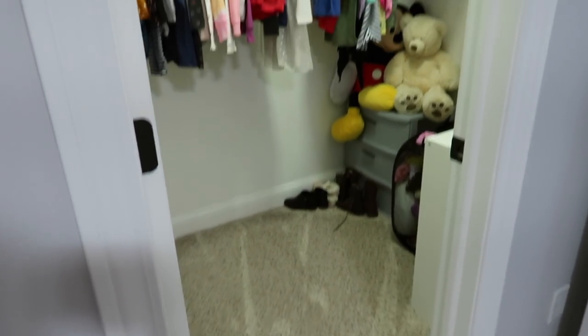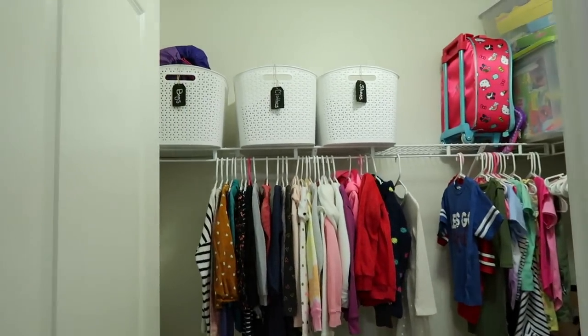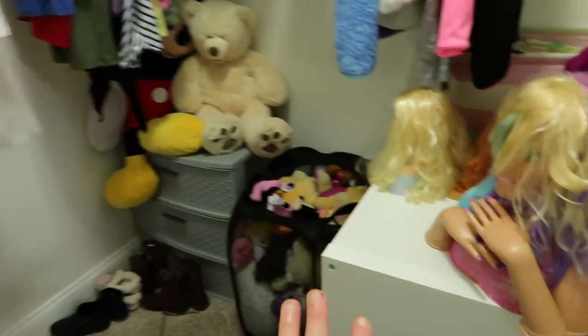Because I had to go move around the camera for you guys, so I sacrificed the vacuum lines for you guys. And here is the closet. So not as dramatic a transformation as the twins, but I guess she has more stuff.